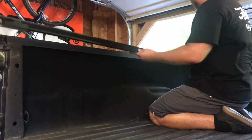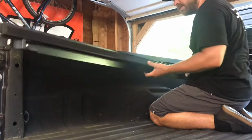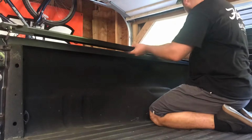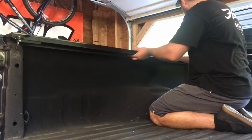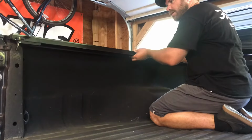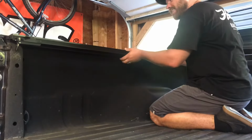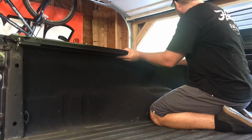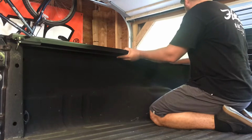I don't really get that. But it does have this nice rubber seal on here. But once again, if this plastic cap wasn't here, it would fit even better, but it doesn't lock in. You know, you get that good feeling when something sits in there. But I think once you get the clamps in there, it'll be all right.